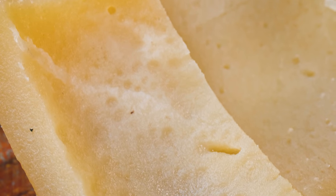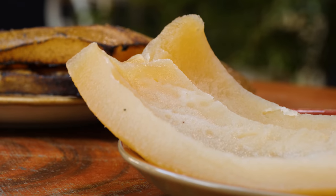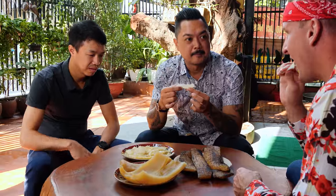It's still kind of hard, you can see it's taken on a lot more water. This is still too hard to eat, so in order to make it edible, you'll need a very sharp knife. Can we try eating this?